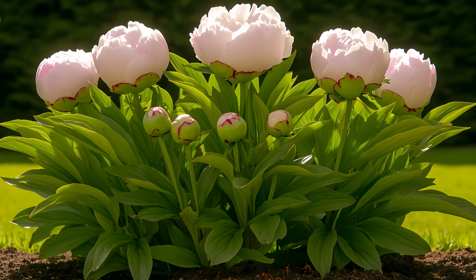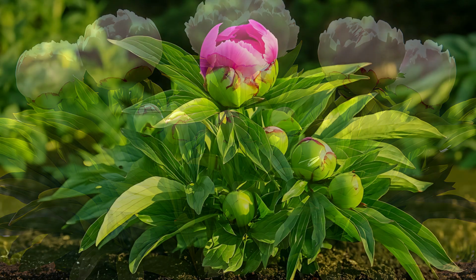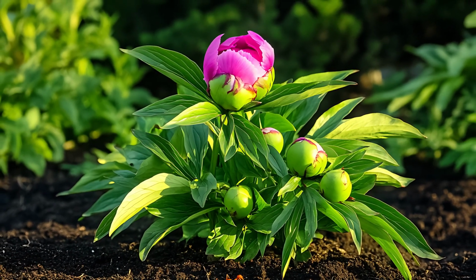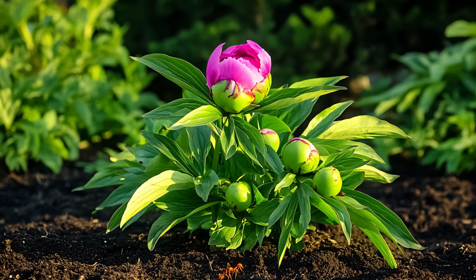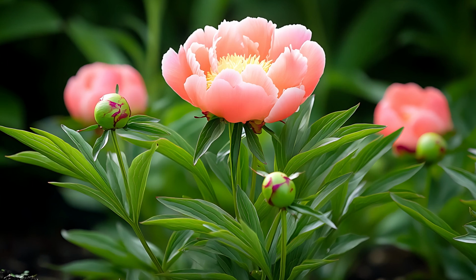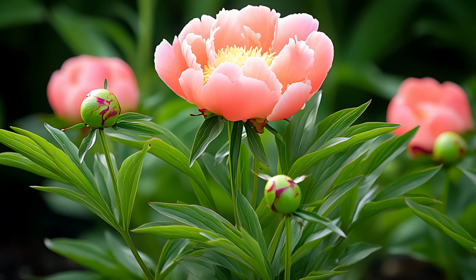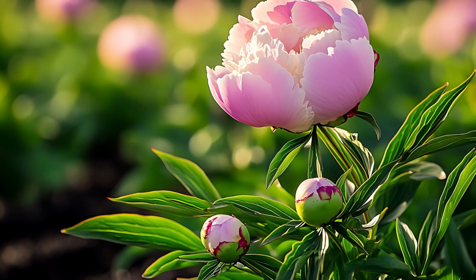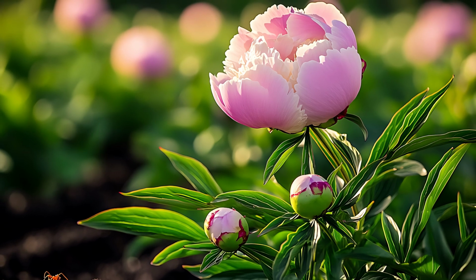Bud blast occurs when flower buds fail to open due to lack of sunlight, nutrient deficiencies, or improper planting depth. Ensuring the right conditions from the start will help avoid this issue. Peonies are generally resistant to pests, but keep an eye out for ants, which may be attracted to the nectar of unopened buds. Contrary to popular belief, ants don't harm peonies and may actually help in protecting them from other insects. By staying vigilant, your peonies will thrive and bloom beautifully year after year.